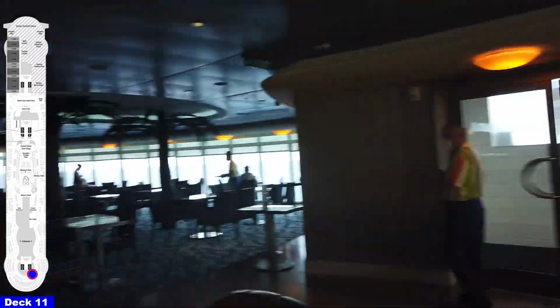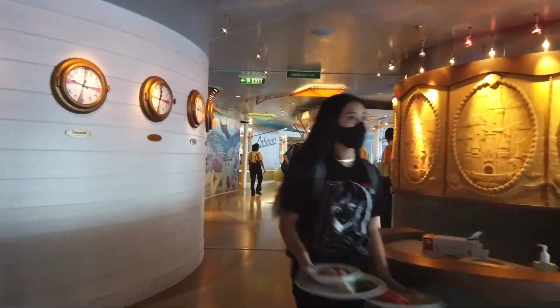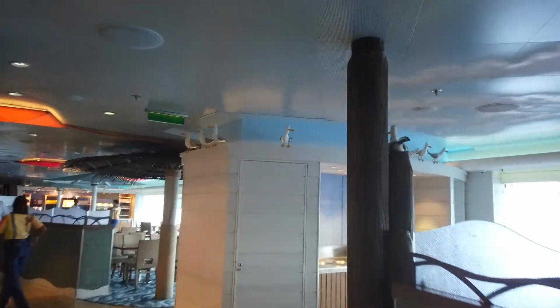There's also outdoor seating. And the food stations repeat as you walk around the whole thing, so just because you walk in and wash your hands, you don't have to go to that first section and grab food there. There's plenty of other sections serving the same food.